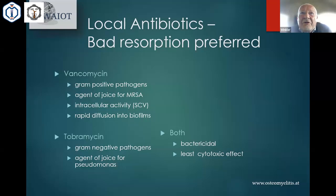And for impregnating those tissues, we prefer local antibiotics that are badly resorbed. So what is a disadvantage in systemic use turns into an advantage when it is in local use. One example is vancomycin, which is very badly resorbed and as such stays at the place where it is placed. It is the agent of choice for all gram-positive bacteria, including Enterococci, etc.